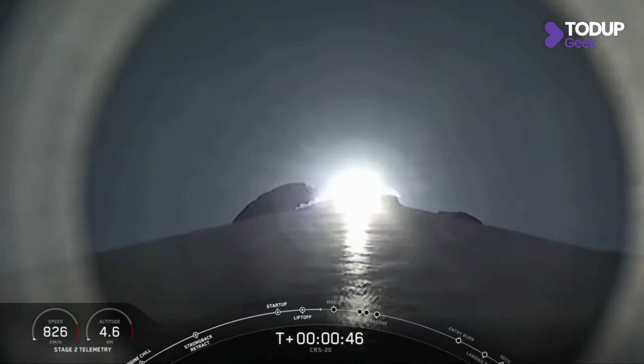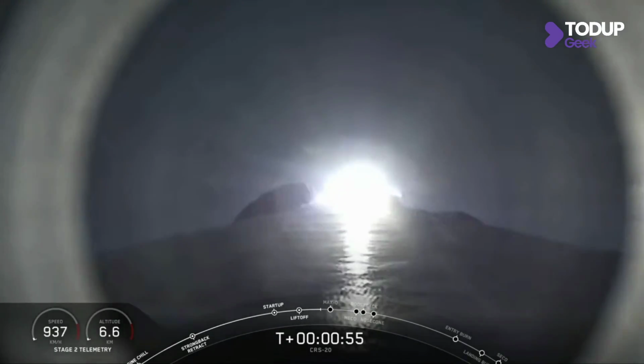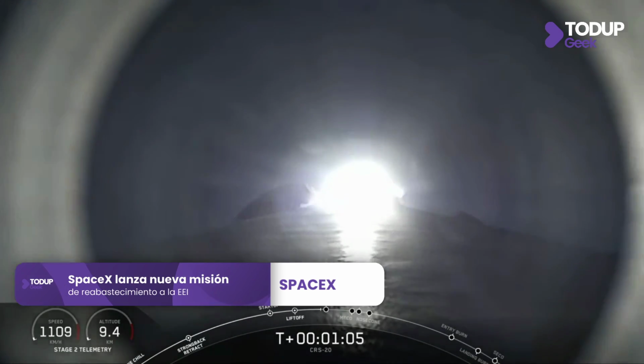Power and telemetry nominal. At T-plus 45 seconds, Falcon 9 has cleared the towers, and the final Dragon 1 flight is underway. Everything looking nominal. Falcon 9 stage 1 is supersonic. We heard the call out that the vehicle is supersonic.